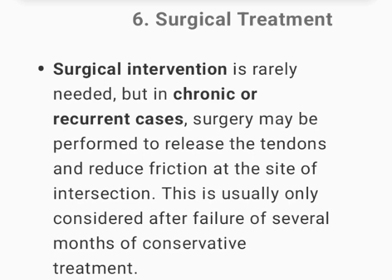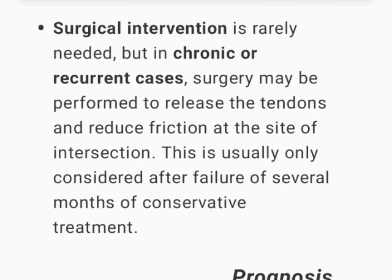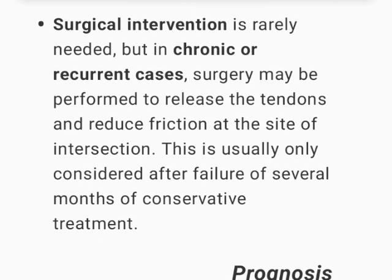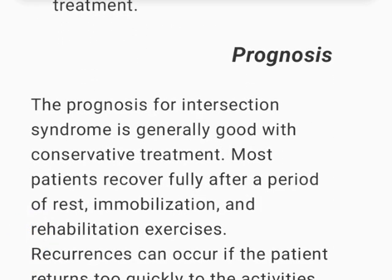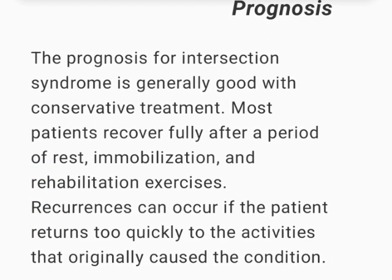6. Surgical treatment. Surgical intervention is rarely needed, but in chronic or recurrent cases, surgery may be performed to release the tendons and reduce friction at the site of intersection. This is usually only considered after failure of several months of conservative treatment. Prognosis. The prognosis for intersection syndrome is generally good with conservative treatment.